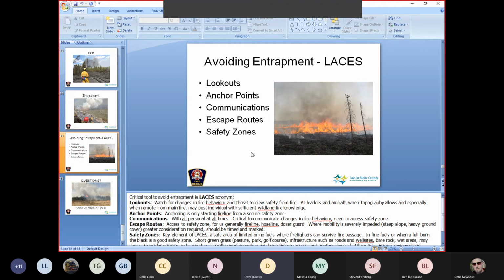When we're dealing with conifer, you have to be careful. If it's all burnt, that's great. But sometimes you just get a surface fire that goes through, and it's actually dried out the crown fuels and ladder fuels so that it can burn again, and closer to burning because it's already dried out. So make sure you get, we'll say, good black. If you have good black, that's a very good safety zone.